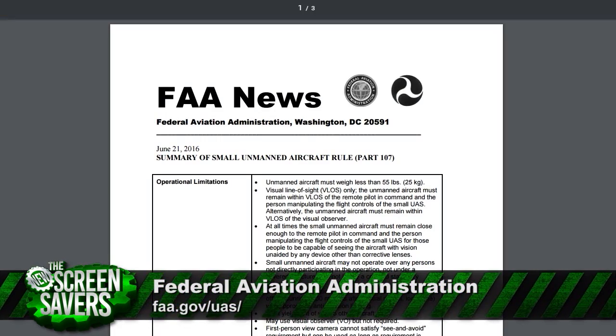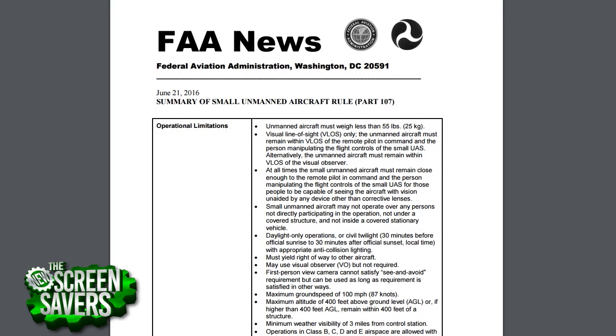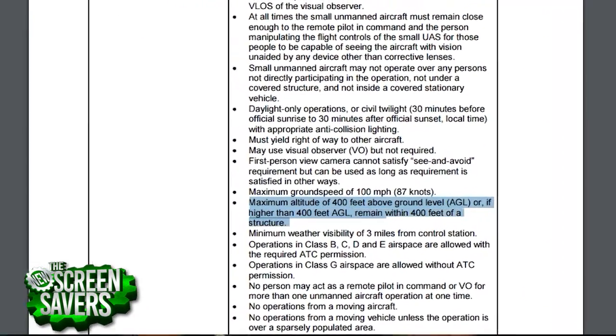None of them are scary. They're all pretty much common sense, which is really good. A lot of us were afraid that they were going to come down hard and over-regulate the drone industry, but they didn't do that. And some of the top line rules that they put in there are just common sense stuff. Like number one, 400 feet.